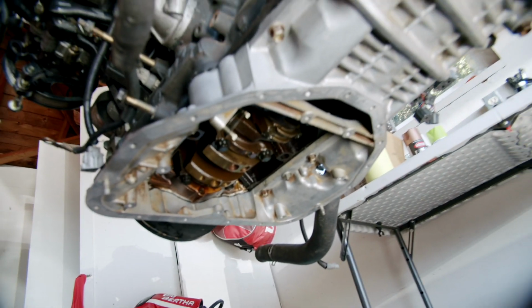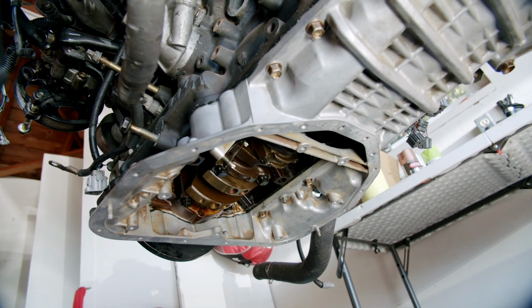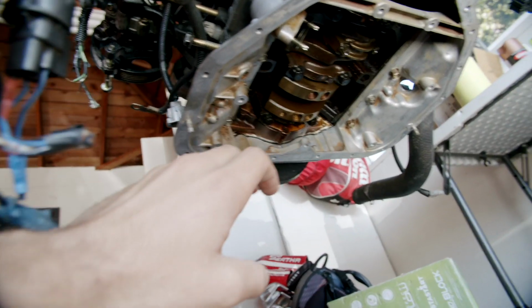Actually, I'll just go over the oil pan with you real fast. You have to clean everything because you never know who had it before or whatever you forgot. Just always clean shit. I had all these bolts bagged up, so I already knew where everything was and where it was going to go next.